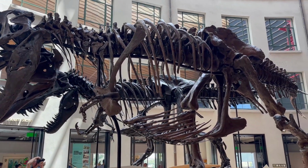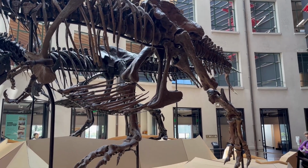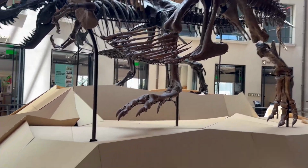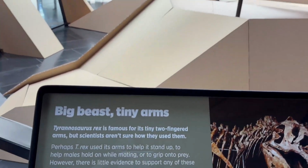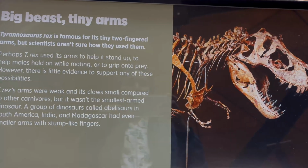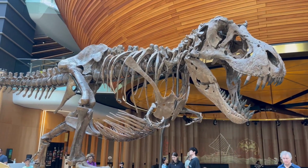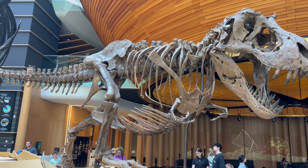The second one, Barbara, was found 480 kilometers from where Peter was found, and the two are roughly the same age. What makes Barbara so special is that she is one of very few T-Rex specimens in the world that scientists believe are female.